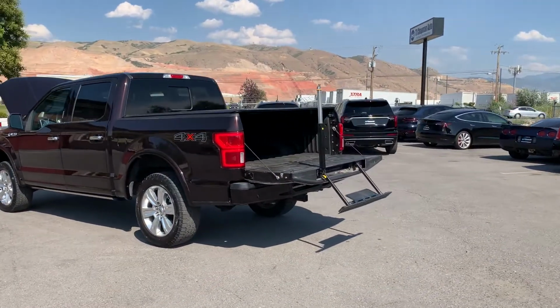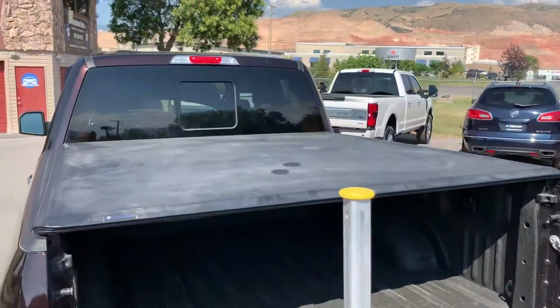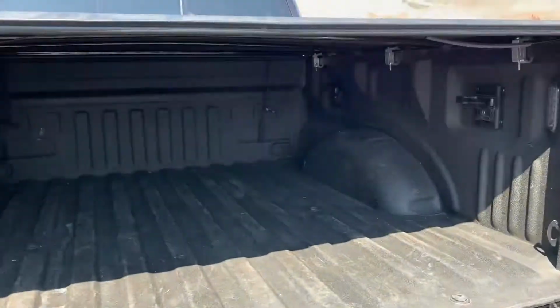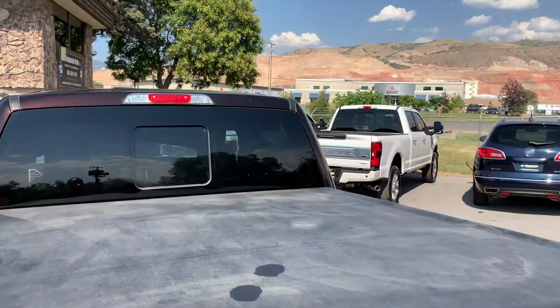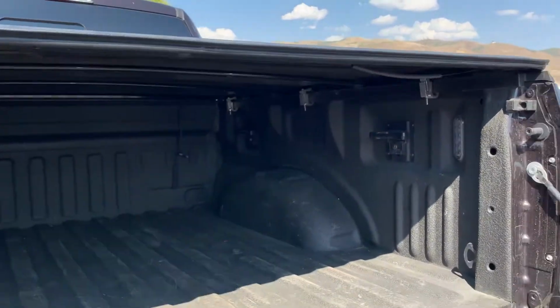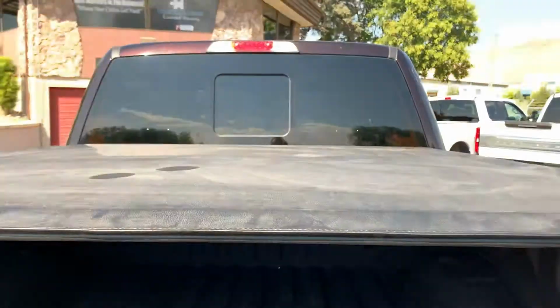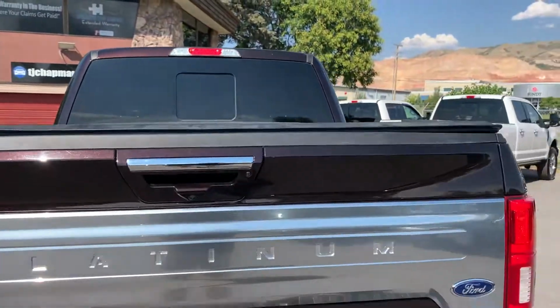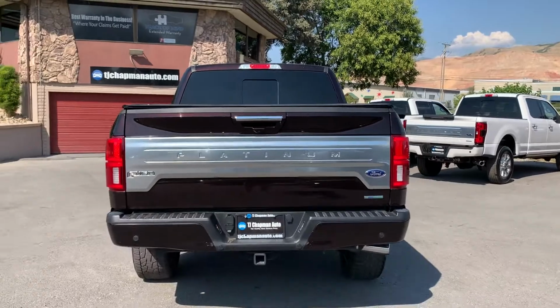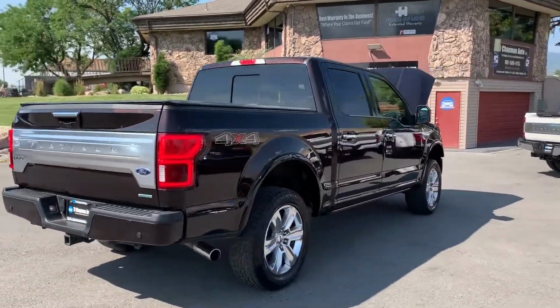It's four-wheel drive. So it does have a tailgate step and a bed cover and spray on bed liner. I'll go ahead and put this step down. This one does have the EcoBoost engine, tow package, power sliding back window.